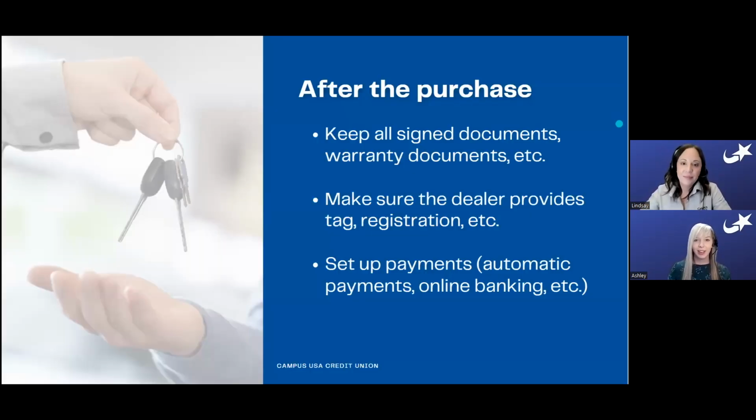So now that you have used your draft, you found a vehicle, you've signed all your documents, now that you're done with the purchase, it's really important that you keep a copy of all of your signed documents, that contract, any contracts you may have had from the add-on products. Just maintain all of those copies for your records, just in case at any time you ever need to reference them. And whenever you do purchase a vehicle from the dealer, they actually handle all of the title work for you. So it only further simplifies the process, but they'll take care of registering the vehicle with the DMV and mailing you a copy of your registration and your up-to-date tag.